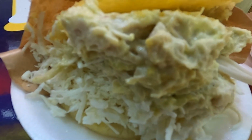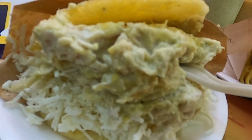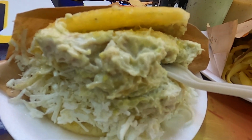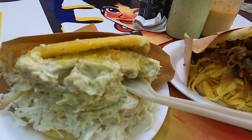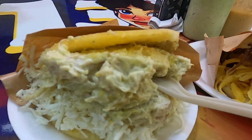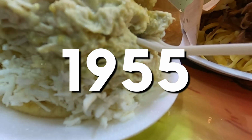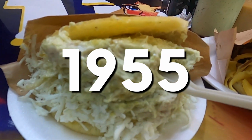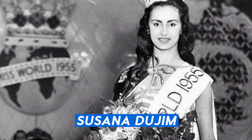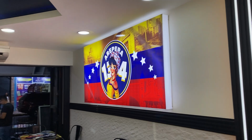They look amazing, and as I was saying before, this is part of the Venezuelan daily cuisine. You can eat it for breakfast, lunch, or dinner, and it could be either street food or even something you can make at home. The translation of Reina Pepiada is something like Curvy Queen, and it was actually invented in 1955 in honor of Miss World Susana Duijm. So a really interesting fact, and very important to know all these little secrets about the Venezuelan arepa.